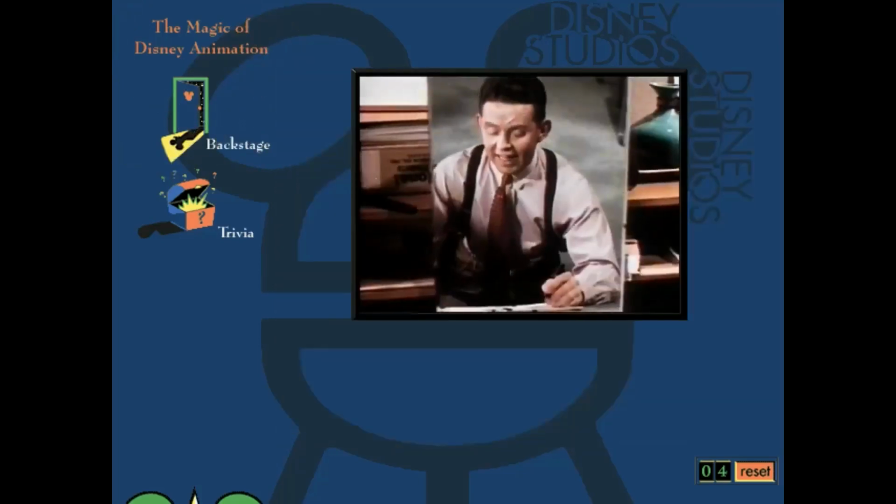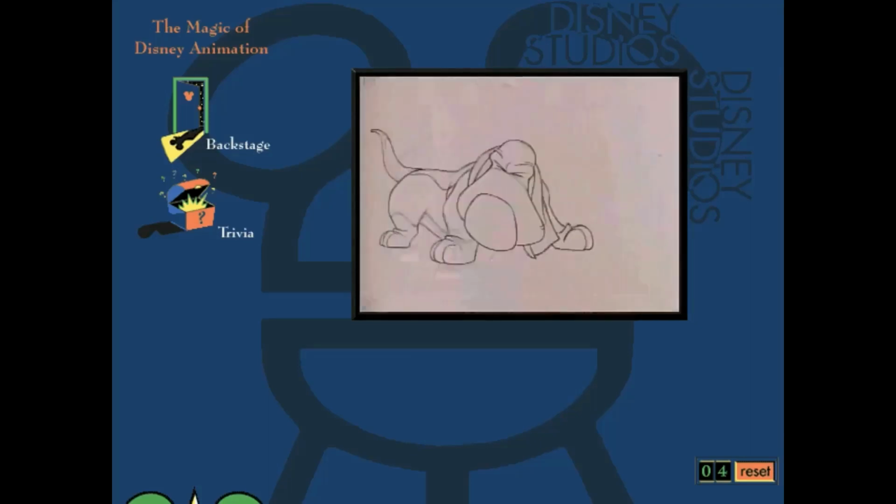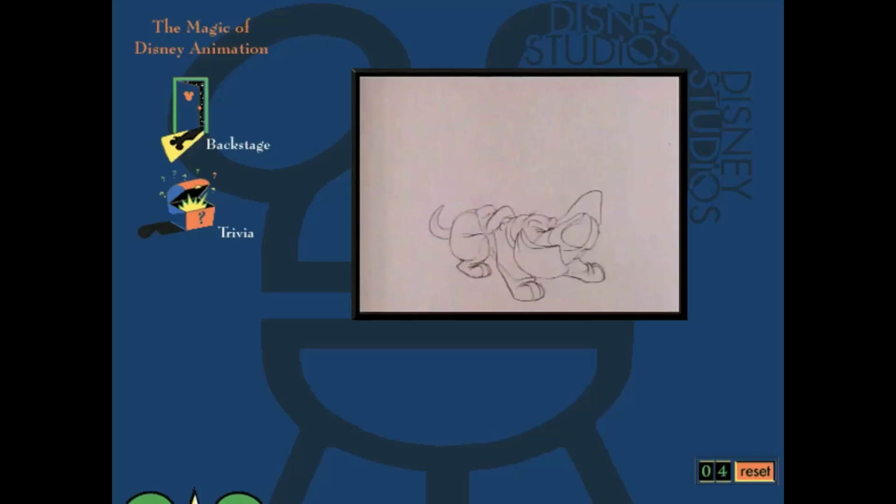The more and more that you can become that character, the more you feel like that character, the better your animation will be. An animator is an actor. He gets a scene, he has to act it out on paper.